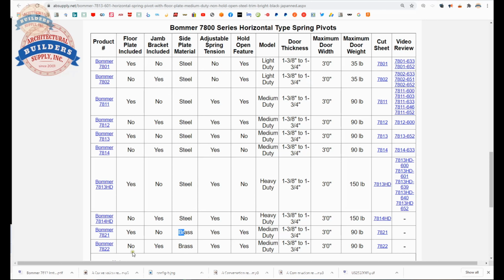The 7821 is the same as the 7811, with the exception that the plates are made of brass, and the 7822 is the same as the 7812, with the exception that the plates are made of brass. Now, why would you want brass? Well, brass as a base material is going to give you a different finish than steel would as a base material. So if you're going to do bright black japanned, I wouldn't order brass. I would just let that be steel.